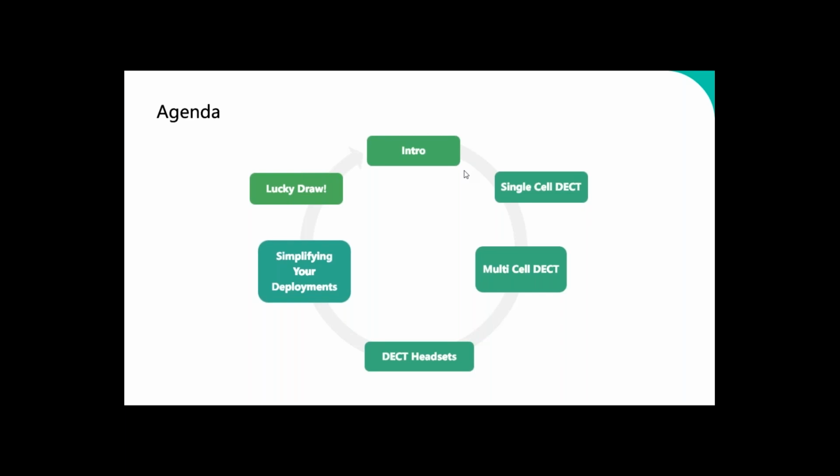This is our agenda for today. I'll give you a little intro on Yealink as a company, and then I'll briefly show you the full range, which we're not going to go into detail on, but it will help you see what else is there and where the DECT products sit within that. Throughout the presentation, we will take a more detailed look at the single cell DECT, the multi-cell DECT, and the DECT headsets, including some new products. We've then got a few slides to show you how you can make use of these in your deployments.